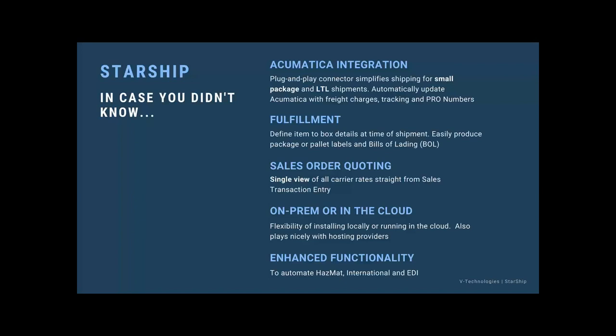And even in StarShip, when we go to process a shipment with the rate shopping, we can do rules like switch rules or even best way, where we can tell StarShip, hey, I want you to automatically select the least expensive carrier service, for example. So you could even make sure the shipper always selects the least expensive carrier. StarShip can do that for them.